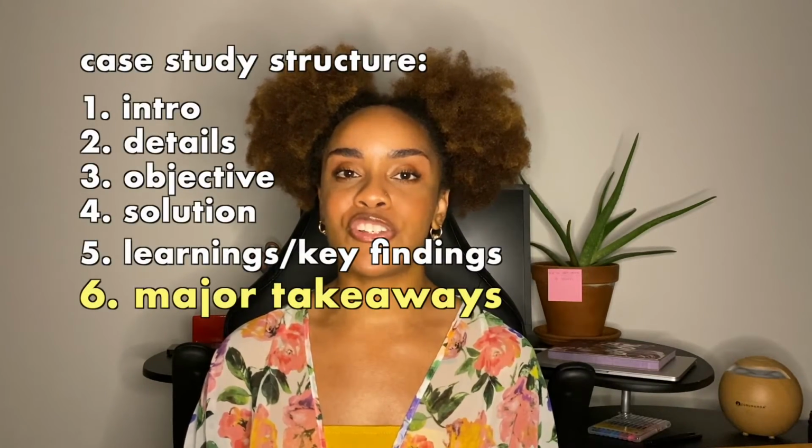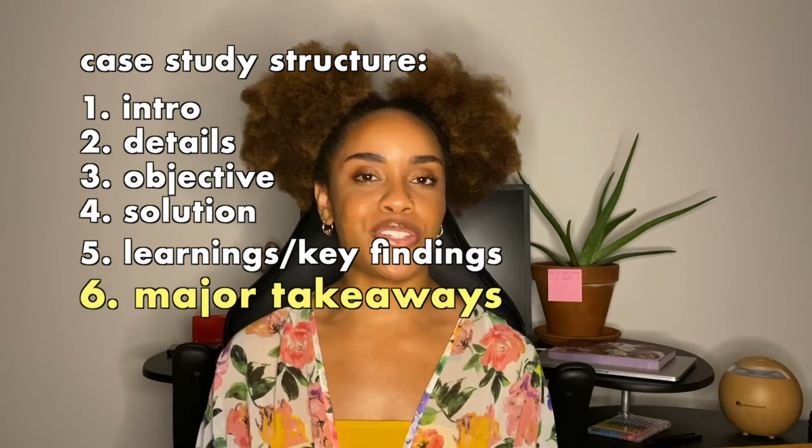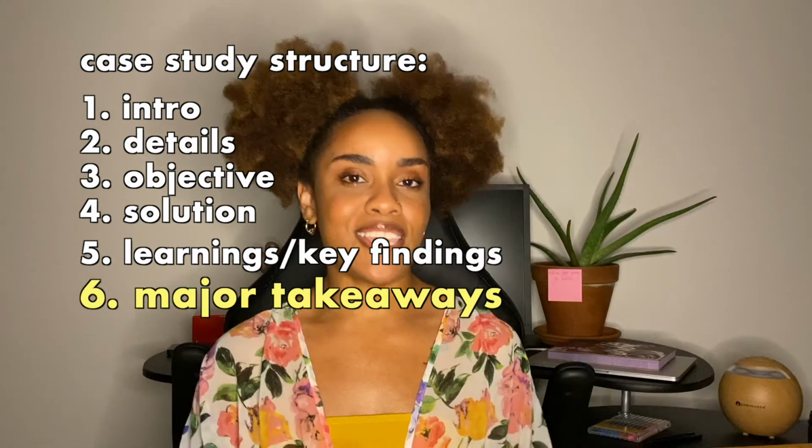And then from there, we go into the major takeaways. So what are the major takeaways from what we've learned? Here is where we talk about any recommendations that have been made and the results. We went through devising a solution for this issue, then we implemented it and learned some stuff, right? Now, we want to talk about what the outcome was. Was there any impact to the product as a result?